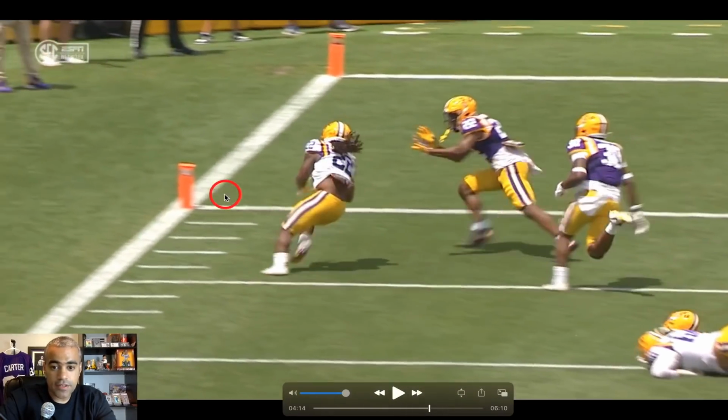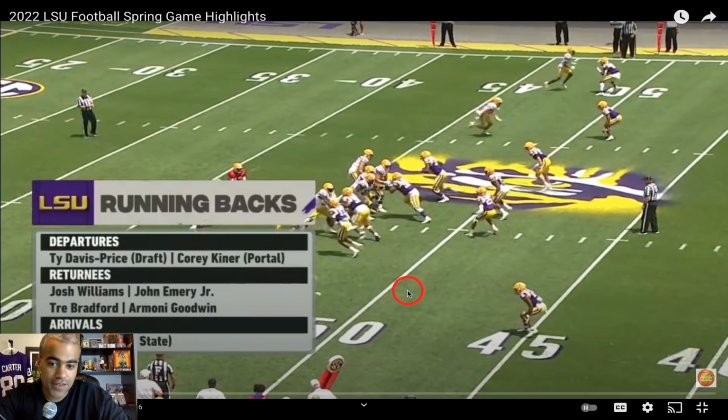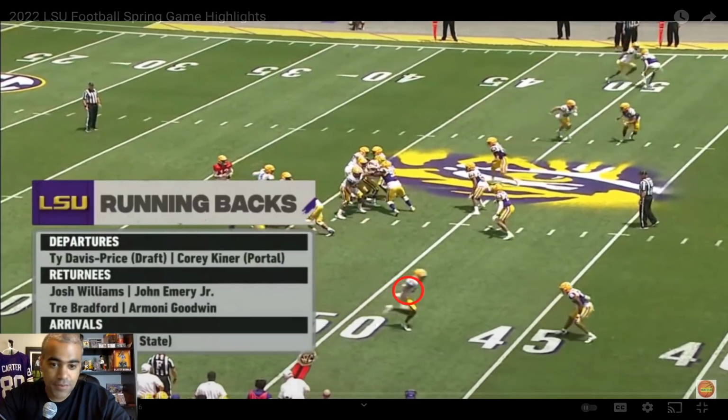However, the run fits still aren't the absolute best. So we actually go back to Garrett Nussmeier's first drive. We actually, that was his second drive. Now we're to his first.